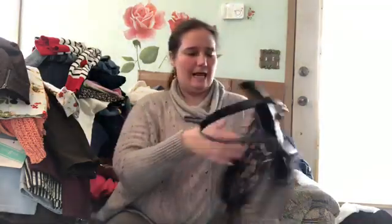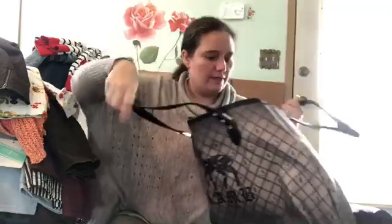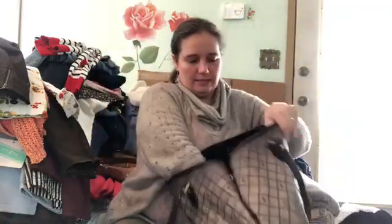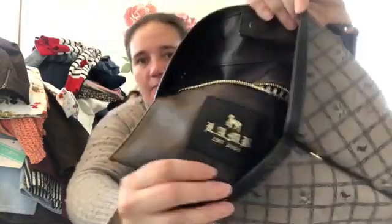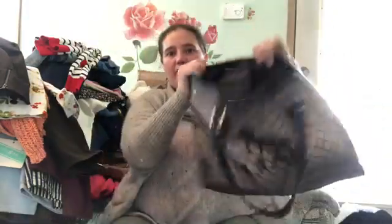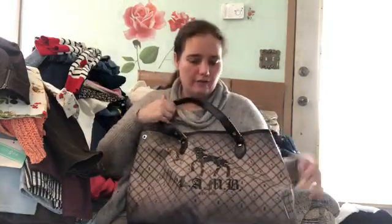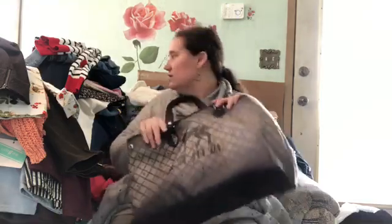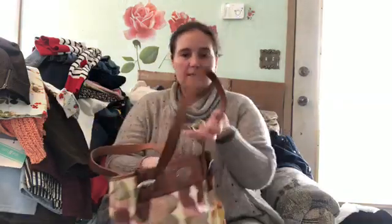This is Lamb, L-A-M-B. And they were probably asking around $40-ish on this one, I'm guessing, because that's about what I would price it at. But I have sold these before. I've only ever found them at Clothes Mentor in their clearance. I think this will be the third one I've gotten from them. I've never found them out in the wild, but they do have a following and sell pretty well. So $40, $50 there.